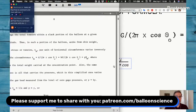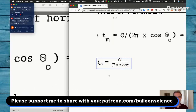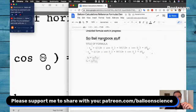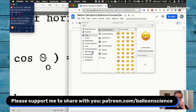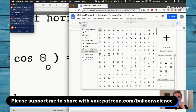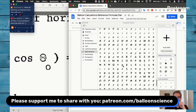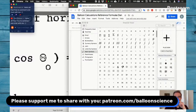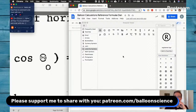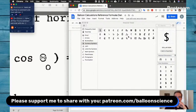I'm trying to write this formula down. Is there a symbol? Is this an actual math symbol? This cosine. This H in the O. Let's dig around in the symbols table. Not there. Maybe in the Mac OS table of math. Lots of fancy letters, but I didn't see any in circles. Letter-like symbols. Latin. Currency symbols. Woo! Cool stuff.